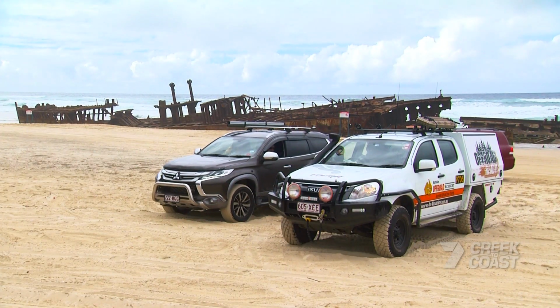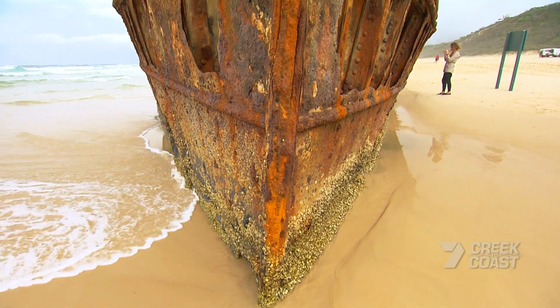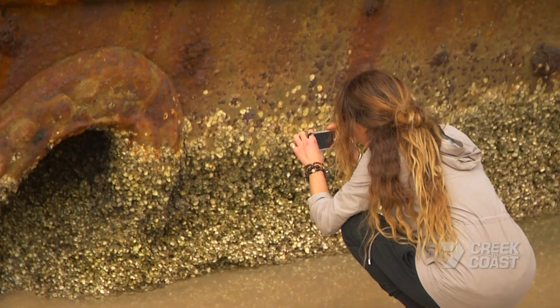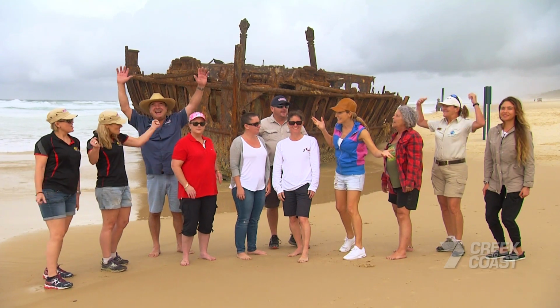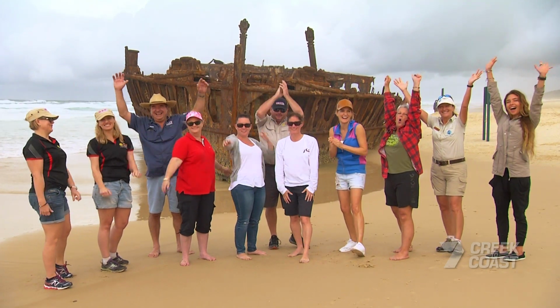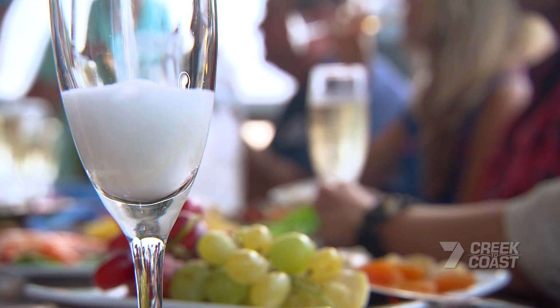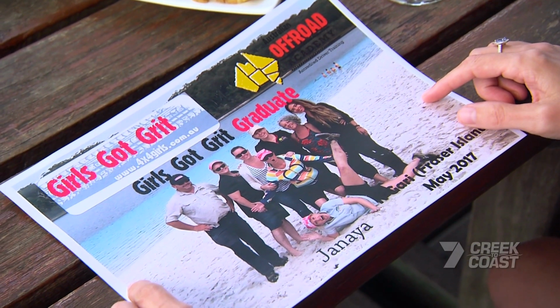Our final destination is the remains of the once glorious Mahino. I'm proud to say that none of these wonderful women or their vehicles got wrecked on Fraser. We made it! Well done, ladies. Time to pop the corks and graduate. So congratulations, girls. You've all graduated from Girls Got Grit with Glamour.